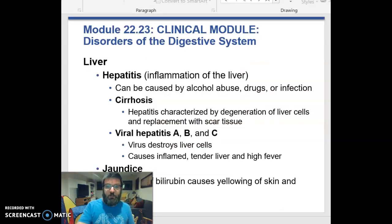You can get inflammation of the liver. We call that hepatitis. There are different kinds of hepatitis. A, B, and C are all viral. So viruses cause this. You also can just have it from replacing essentially all of your liver cells with scar tissue because you've treated your liver badly because of drugs or alcohol. This can happen because of infection too. It doesn't have to be because of drugs or alcohol. That's usually it.